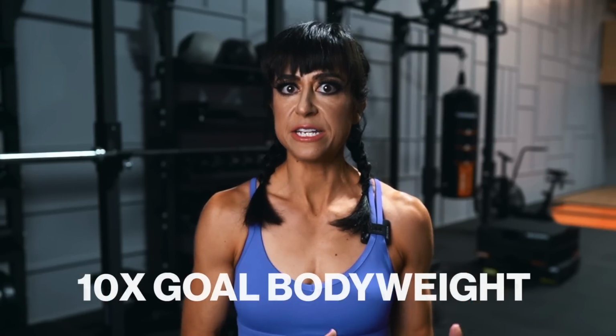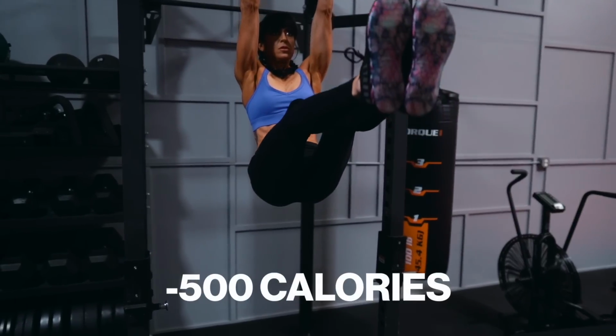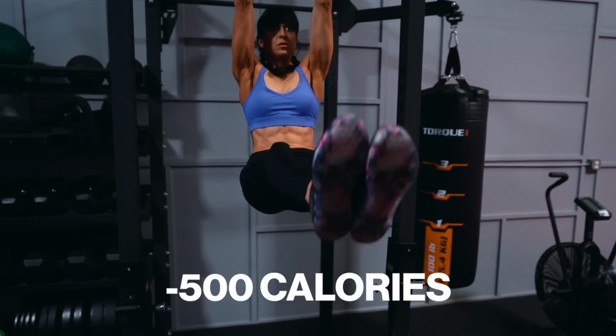To set your calories, a good starting point is 10 times goal body weight. This may mean using your current body weight if you're already lean. This number is going to seem extremely low. If you're super active and super lean, you may simply cut 500 calories off your usual maintenance if you're tracking consistently. But you're pushing the most extreme deficit you can here for a short term.